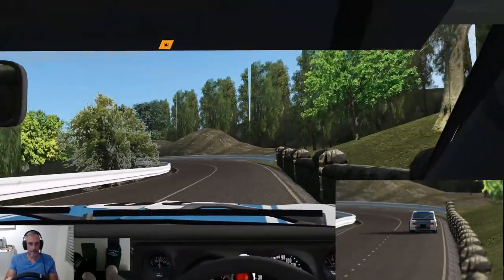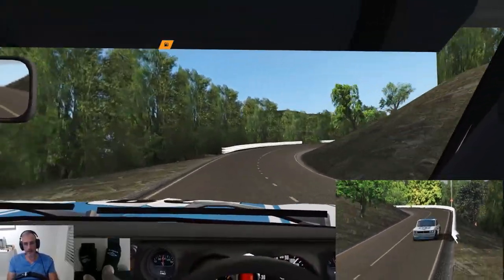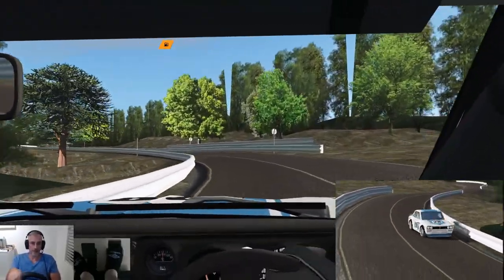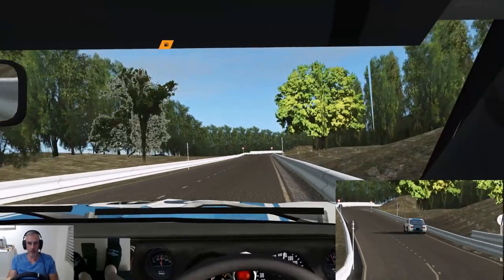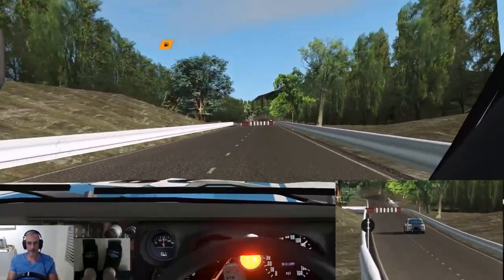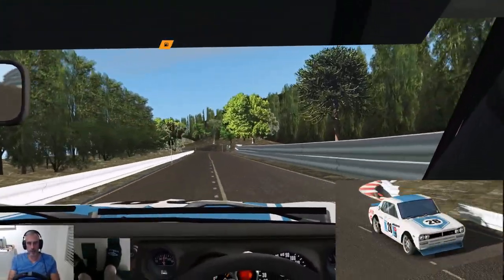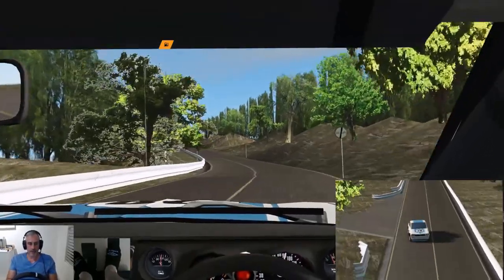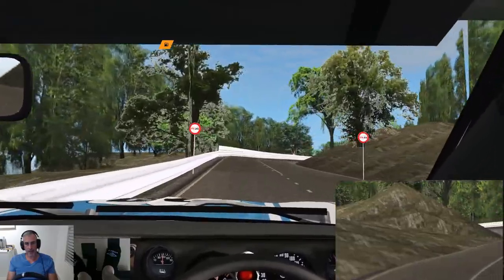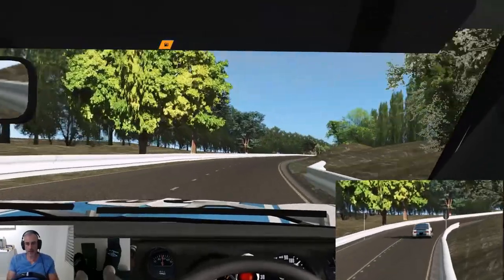So, let's see how we go up here. Keep off that. Yep. There's a speed check chicane just here. There. Pretty much flat out from here. Gets a little bit sideways through here. Keep it off that. Yep.